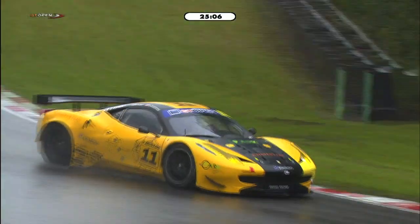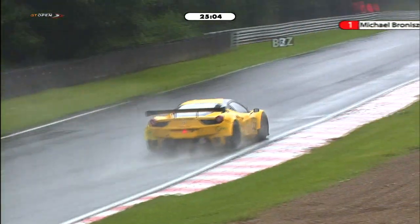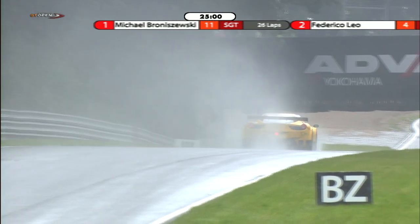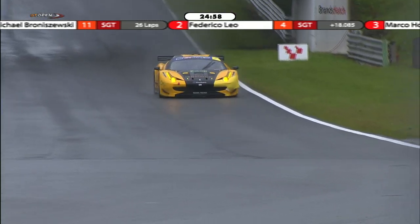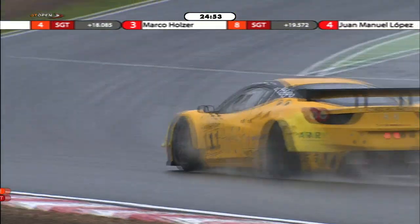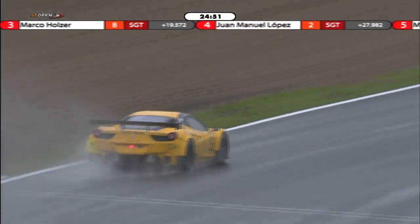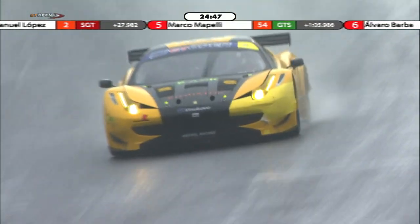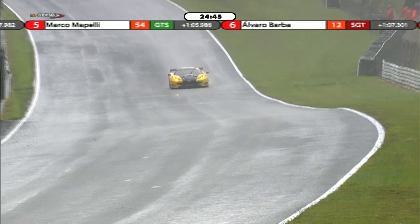Michael Brosnitsky, 25 minutes to go. Will he be able to hold on? He was 14th in last year's International GT Open. He was the GTS champion in the GT Open back in 2009. And another driver who's really adapted very, very well to the introduction of the Ferrari 458. So Brosnitsky is on to complete the 27th lap of the race with just under 25 minutes remaining.